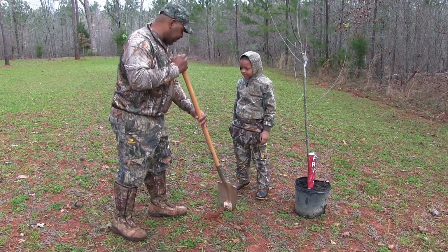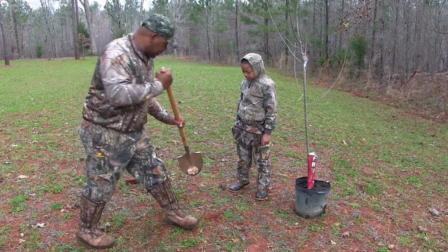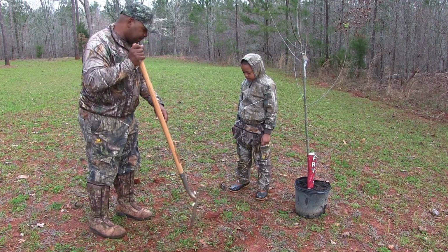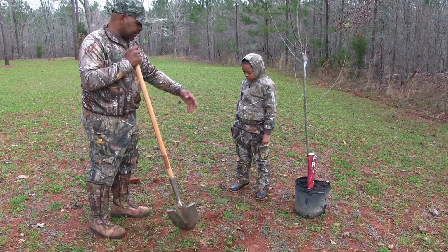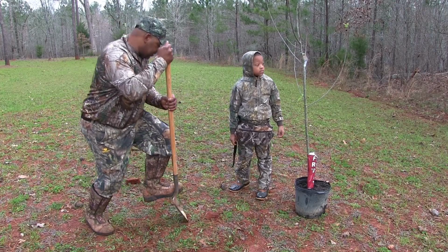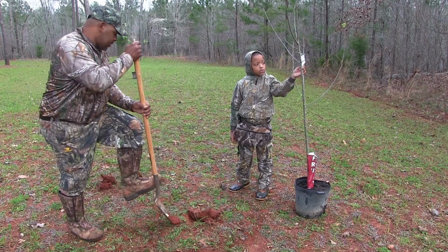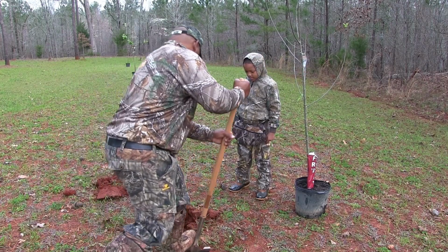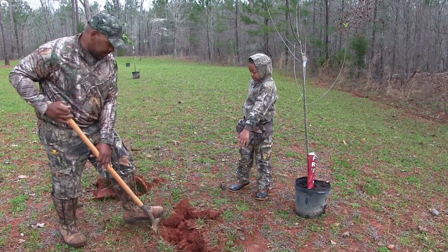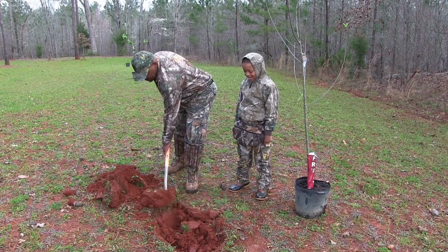Let me give you the perimeter, how big this hole is going to be. We got to get that hole at least that wide to be able to put that plant in there for it to grow. So, what plant is this? It's an apple tree. Maybe you should get right here because there's a big chunk right there. It's like earth-made clay. Underground clay down here.